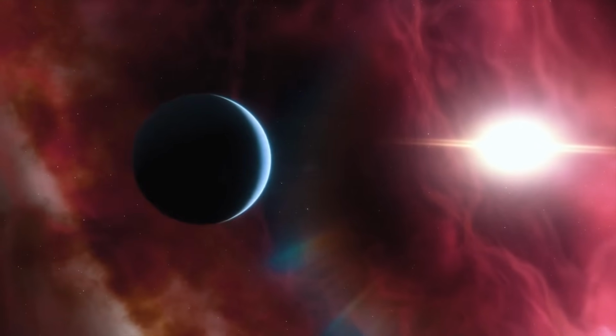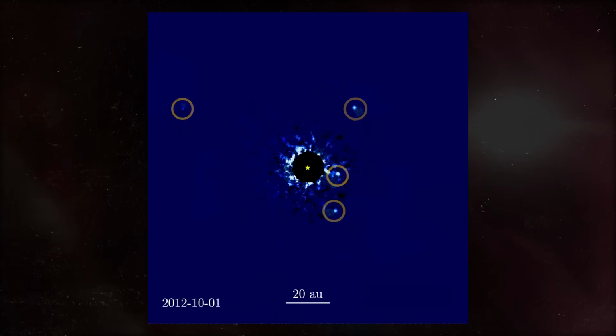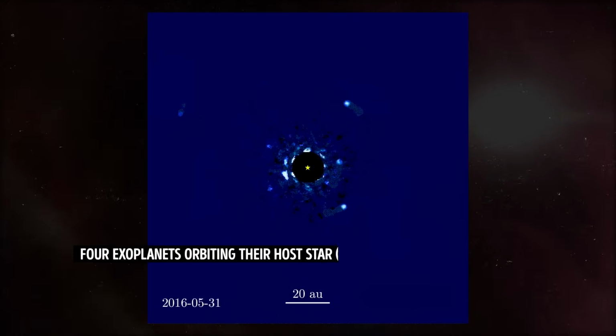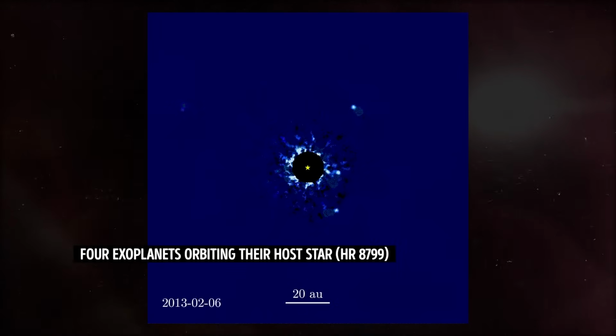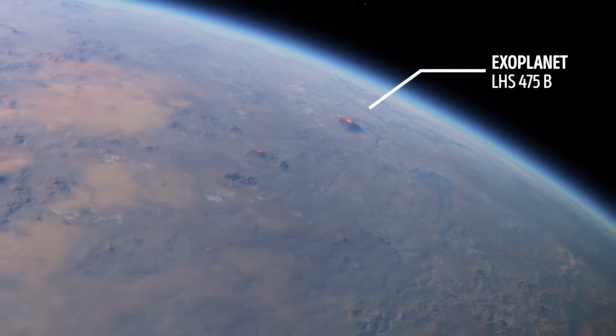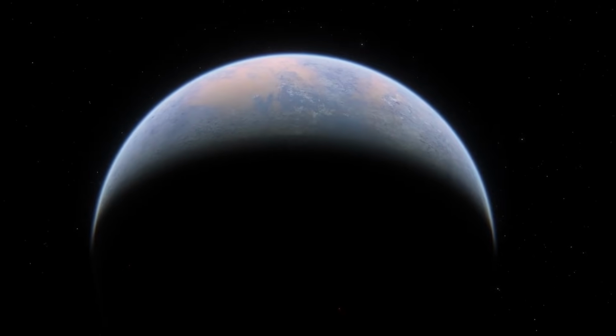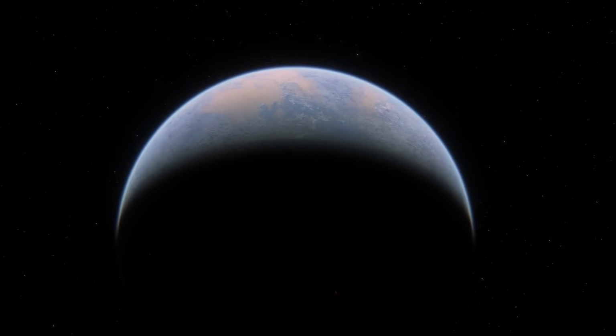The James Webb Telescope has also helped to boost our understanding of exoplanets. Those are planets orbiting stars other than our own Sun. At the beginning of 2023, the observatory spotted its first exoplanet, LHS 475b. It's located 41 light-years away from Earth and is approximately the same size as our planet.